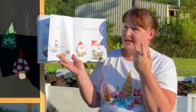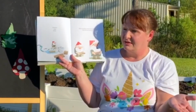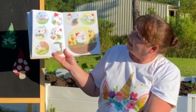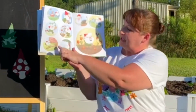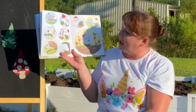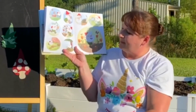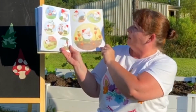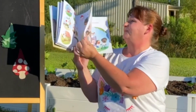Let's see. He made a mess in the garden. So how can he show him that he's sorry? What's Gnome doing? Look, he's getting to work. He's cleaning up his mess. He's putting on his gloves. He's fixing the tomato plants and hammering the boards. Look how pretty Gnome made the whole garden.